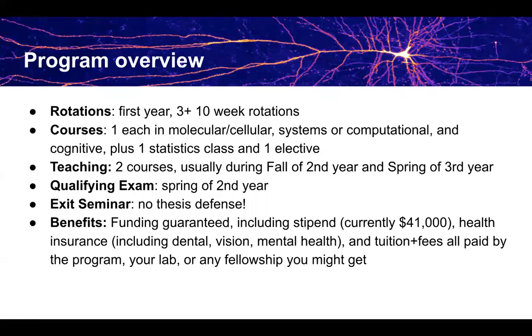As for courses, there's really very few requirements for courses that you have to take. So there's just 1 course each in molecular cellular neuroscience, either systems or computational. You can take both if you would like. 1 class in cognitive neuroscience, 1 statistics class. There's a special neuro-focused statistics class that's offered, and then 1 elective. And there's a list of qualifying electives that's sent around each semester. Since you're at UC Berkeley, I definitely recommend taking additional classes while you can. You can take a lot of them pass-fail, and it's just a great opportunity to take something that you otherwise maybe wouldn't take. Last spring, I took Mongolian Buddhism, which I really enjoyed.